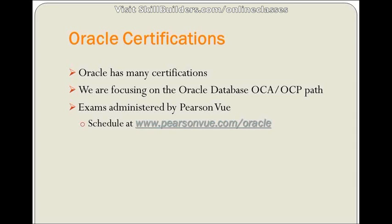And let's start in right away with number 1, understanding the certification path. Oracle, first of all, has dozens of certifications. We are focusing on the OCA OCP path, which is the main certification path. There are plenty of other certifications for specialties in PL/SQL and data warehousing and other things, but the main entry into certification is the OCA OCP path. That stands for Oracle Certified Associate and Oracle Certified Professional. In order to get these, you're going to have to pass 2 exams for the OCA and a 3rd exam for the OCP. The exams are administered for Oracle by Pearson VUE.